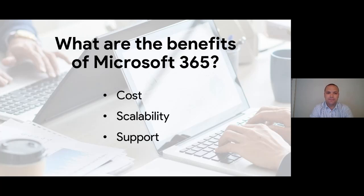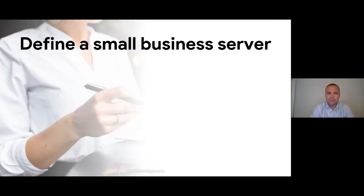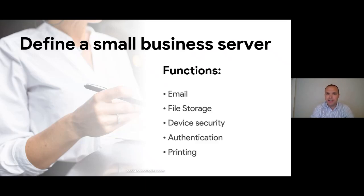Okay, so help us understand the context of what a small business server is, and what do we mean exactly when we mention a small business server? Sure. There's a handful of different functions that a small business server handles: email, file storage, device security management, authentication and printing. We'll hit those in a little bit.